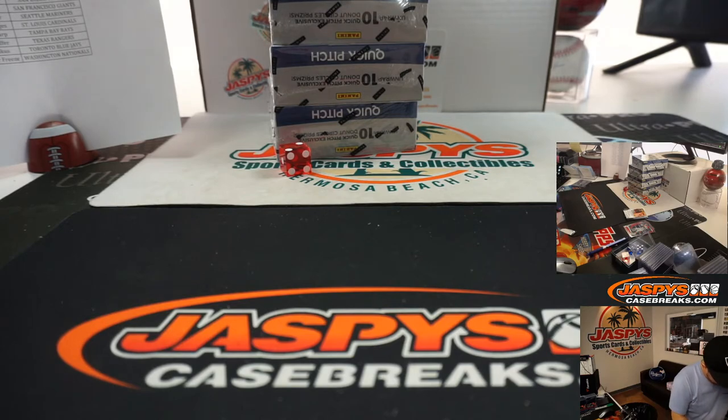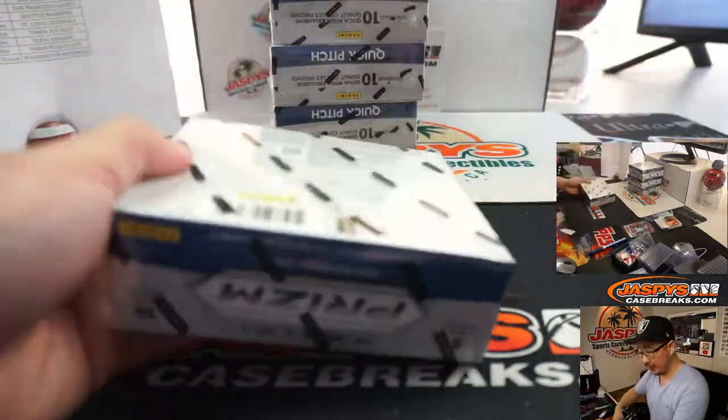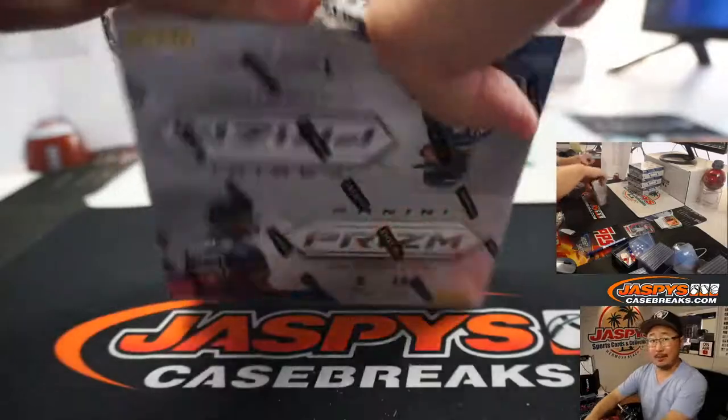Let me grab a case for this. Shoebox to keep the cards in, this out of parallels. I'll sleeve those up after the break. All right, next box.